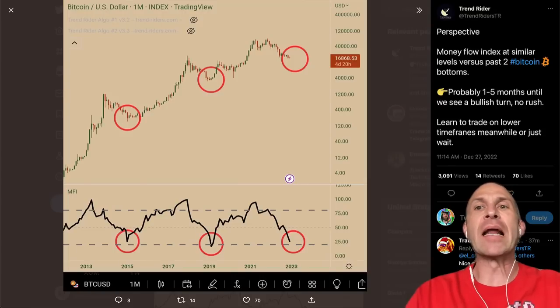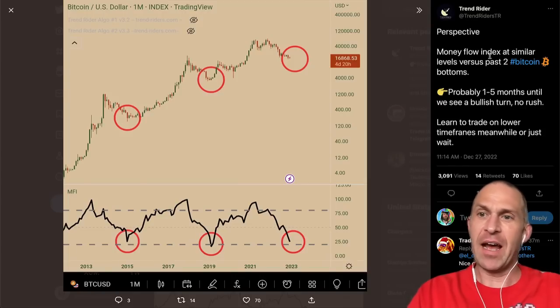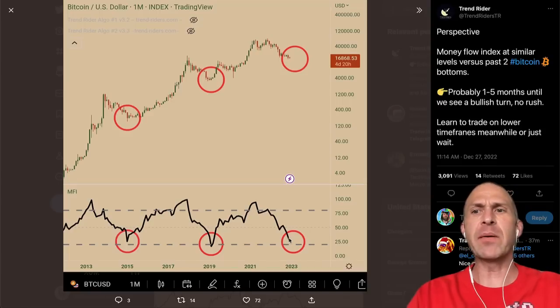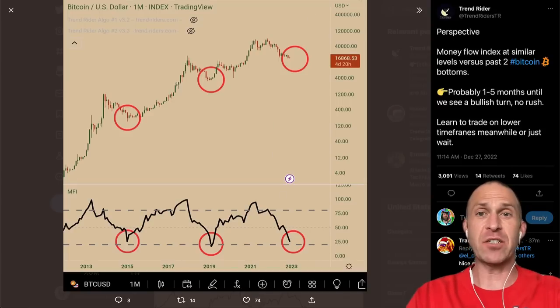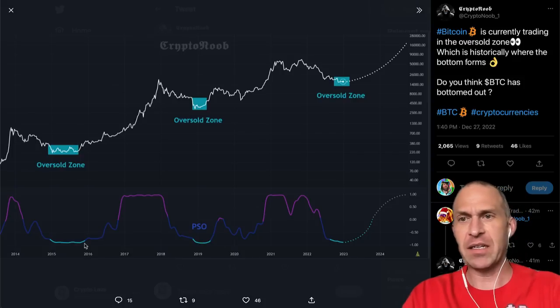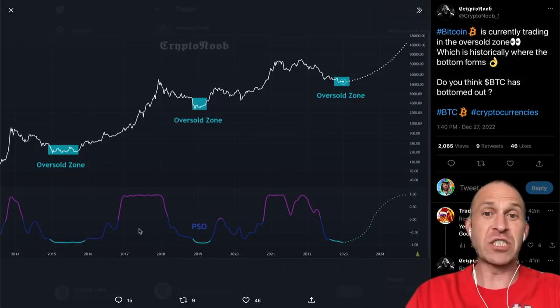Right now, money flow index at similar levels of the previous two bottoms. We can see down here the money flow index at levels right around this dotted line. These were previous bottoms. We are in the same neighborhood, probably 1 to 5 months until we see a bullish turn. No rush, but it's something where potentially you don't want to get left behind, because we are very clearly in the oversold zone. When we take a look at the PSO, anytime it turns this teal color, that is the oversold zone, which is historically where the bottom forms.